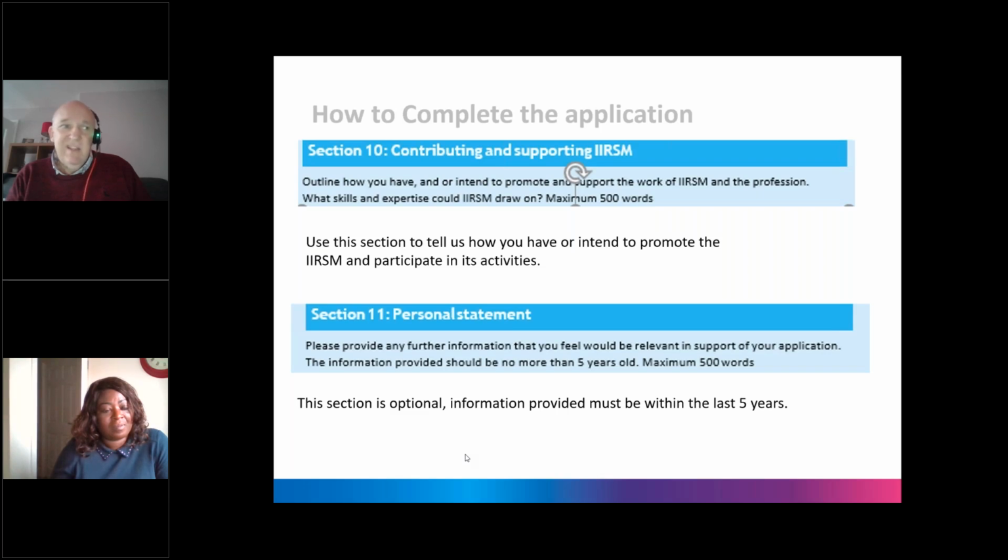So if it does mean that it may be something lost in translation, if need be, I'll pick the phone up and actually talk through some examples with the people who've applied to try and make sure that we know that level of competence is there. So it's not dismissive. We try and welcome as many fellow members as we can, and we try and support them in the membership process as fully as possible.